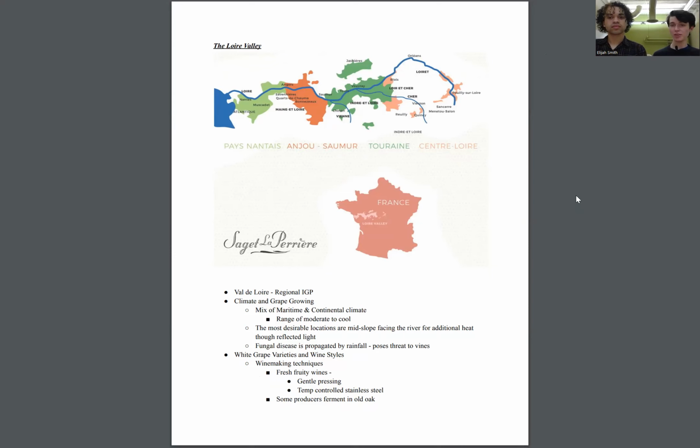The most desirable locations on the Loire River are going to be on the mid-slope facing the river for additional heat that you get when the sunlight bounces off the water and onto your grapes. One of the big concerns here for grape growers is that fungal disease is propagated by rainfall. And since there are very wet seasons here, fungal disease poses a very real threat to the vines of the Loire.